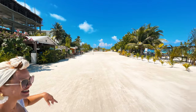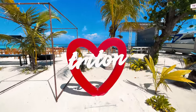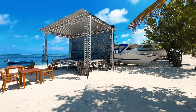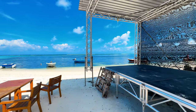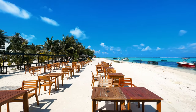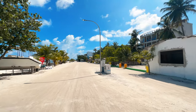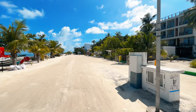Playground where we just were, and here we have the beach area for Tryton. They have tables for evening entertainment again. Really cool. Again, calm waters on this side, clear. Really beautiful. Okay, we are now continuing our walk. We're going to walk down one more inner block and then head over to the area where all the tour packages are.